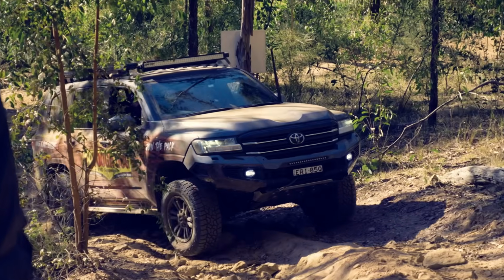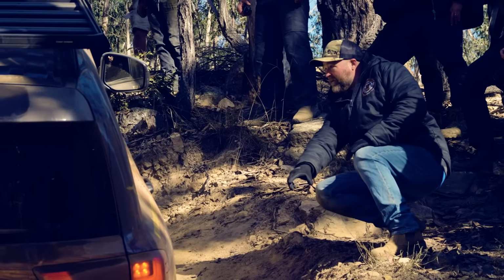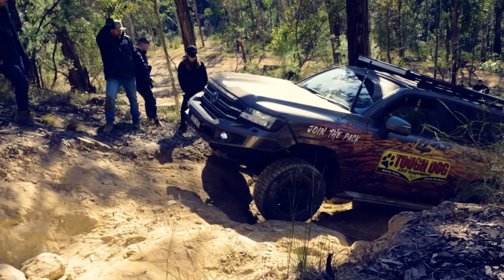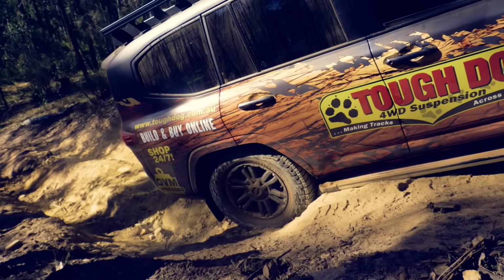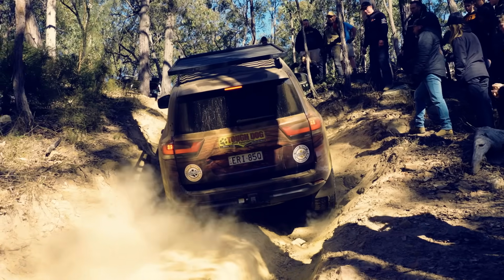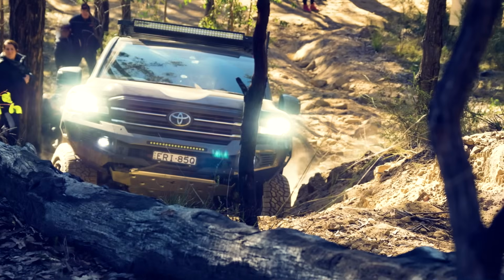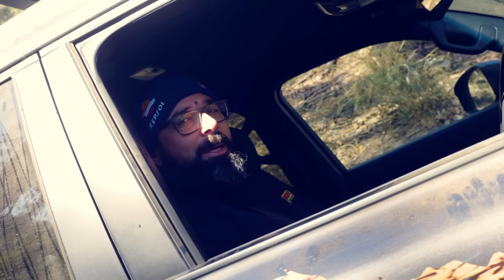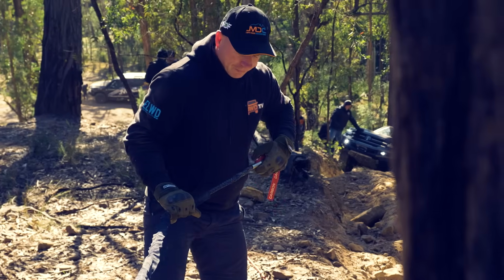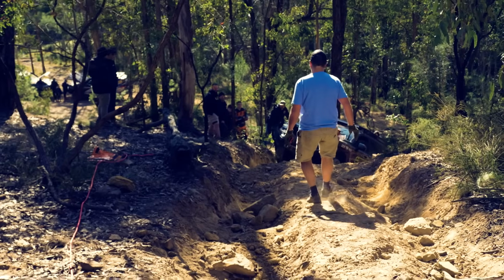Next up was Tough Dog in the 300 series. Costa was up first in the 300 series. After a game of rock, paper, scissors, we determined he'd tackle the first one and put the 300 series through its paces. Costa was giving it a red hot rally, but he just couldn't quite make it up over that rock step. Almost, mate, almost. He was awesome, but at the end he needed to be winched up a little bit, then it helped him going up.